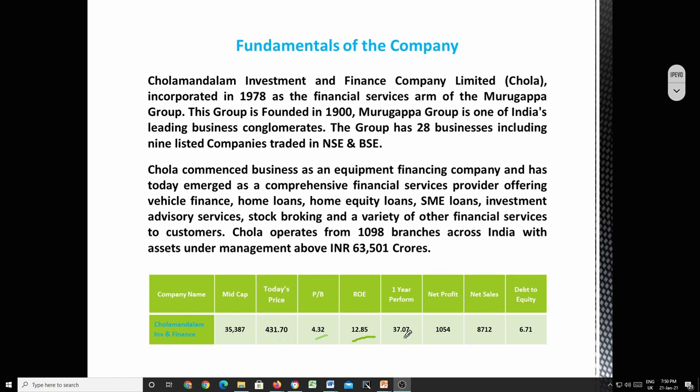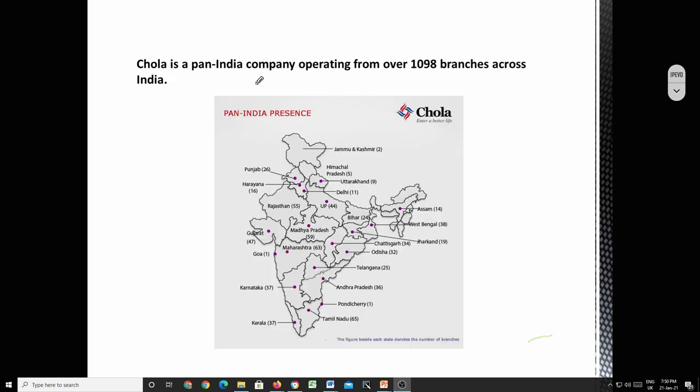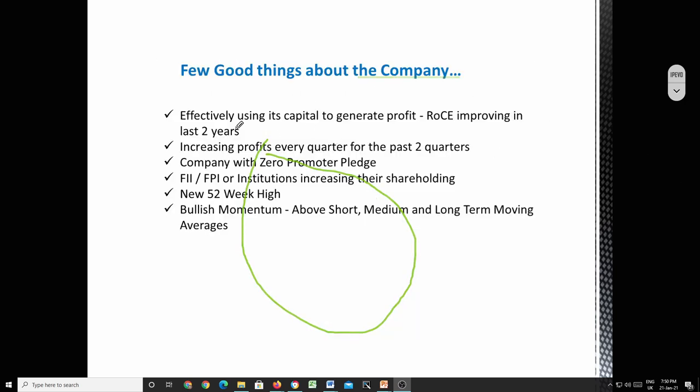Return on equity is 12.85 and its year to date performance is 37%. Net profit is 1000 plus, it's okay. Net sales are also good. Debt to equity is a bit higher, but not a problem. And these are the branches across India. You can see 1098 branches. And let's see quickly the good things about the company.